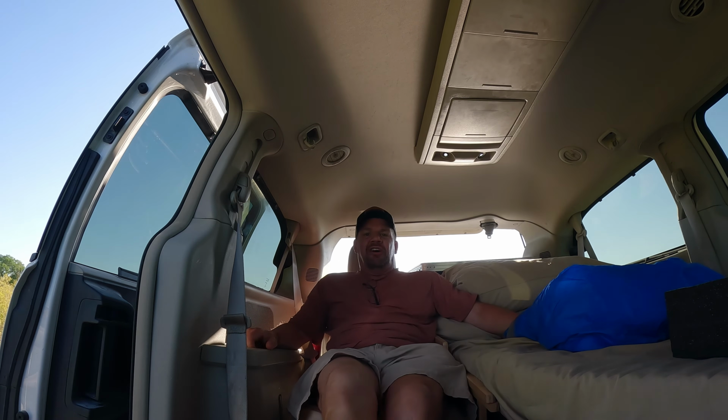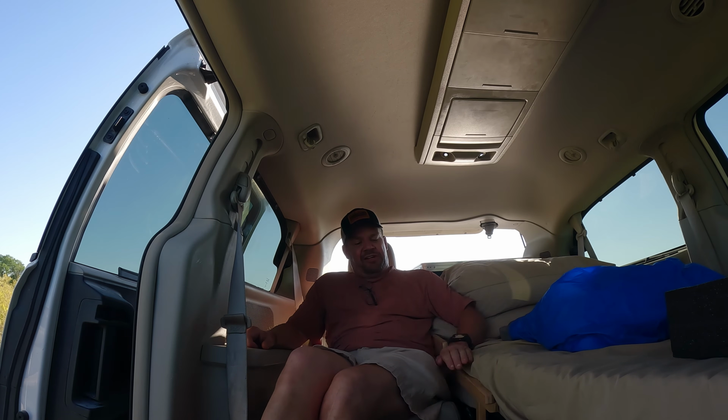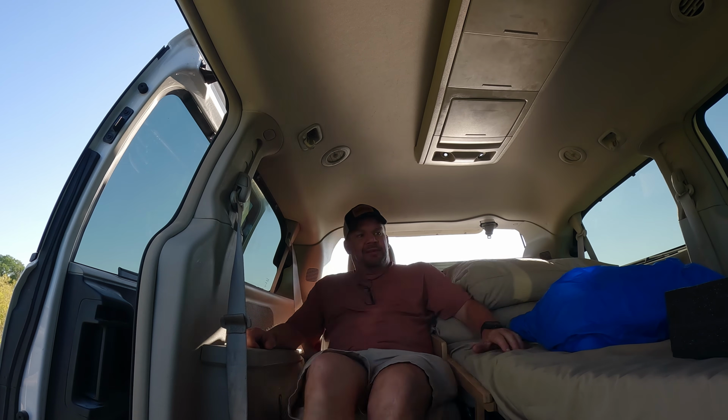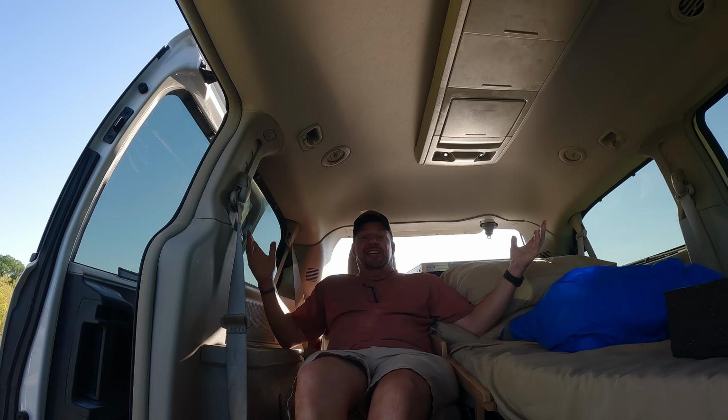I did keep the one rear passenger seat open in the way back, so that's where I'm kind of chilling right now. It'll be a good seat for editing videos, reading books, eating. I do have a TV tray right here, which also helps keep the bed tucked in there nice and good. So, we'll give you a little tour here. Right now, this is my van.